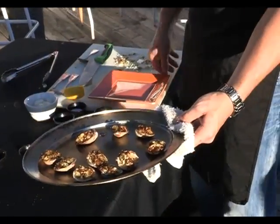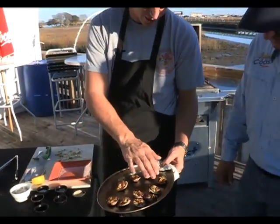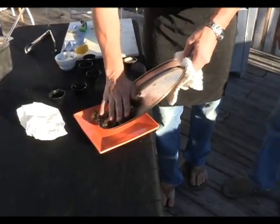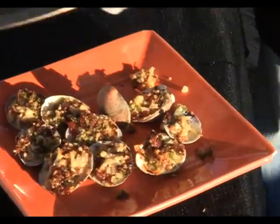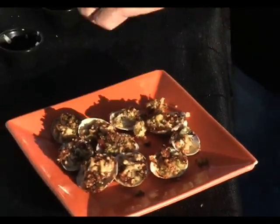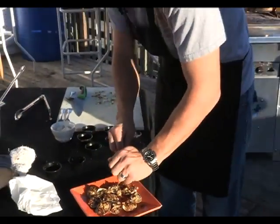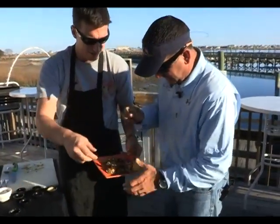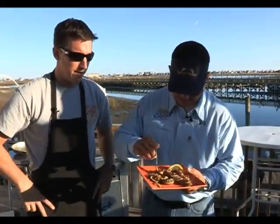All right, we just took these out of the oven. You can see we got a nice little crust on the top there. Real easy to plate them. I got some drool coming out the side of my mouth right here. I like a little bit of fresh squeezed lemon right over the top of all of them. And there you go, buddy. All right. Clams Casino.